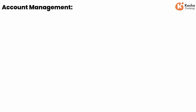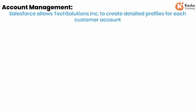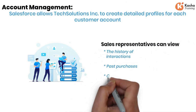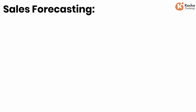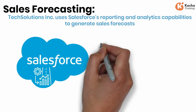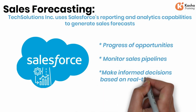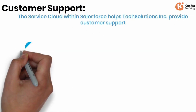Account Management. Salesforce allows Tech Solutions Incorporated to create detailed profiles for each customer account. Sales representatives can view the history of interactions, past purchases, and customer preferences to provide personalized service. Sales Forecasting. Tech Solutions Incorporated uses Salesforce's reporting and analytics capabilities to generate sales forecasts. They can track the progress of opportunities, monitor sales pipelines, and make informed decisions based on real-time data. Customer Support. The Service Cloud within Salesforce helps Tech Solutions Incorporated provide customer support.